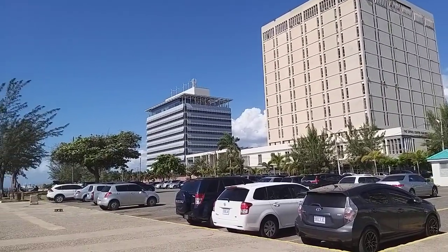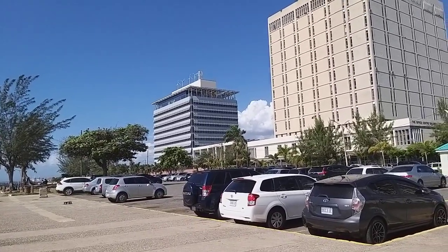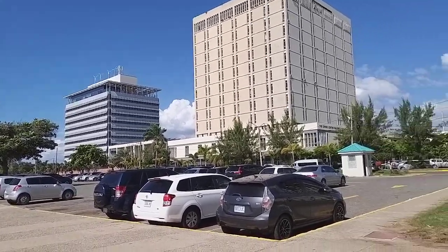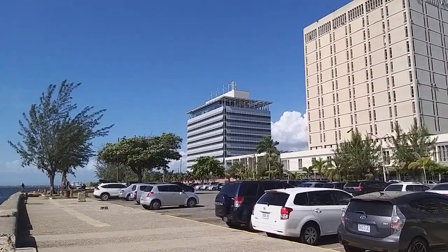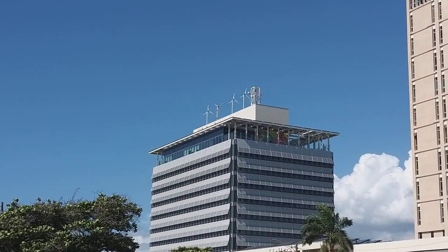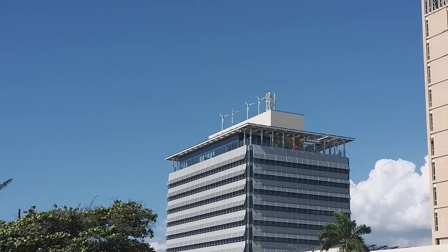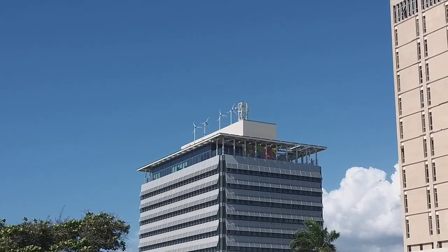Today we're at the waterfront, just taking a walk through, and I will be showing you guys a development that's happening as well. Right over there is the digital building. As you can see, there are some wind vanes, or wind turbines, to help with electricity there.